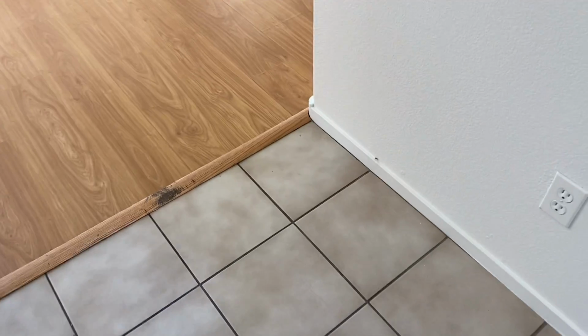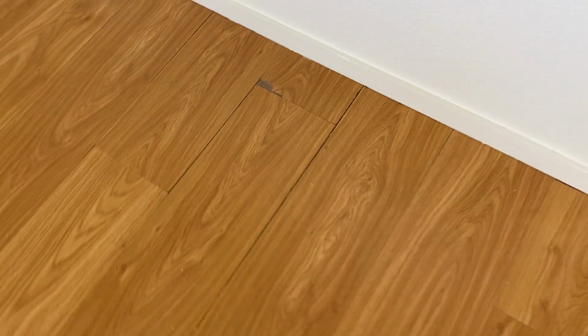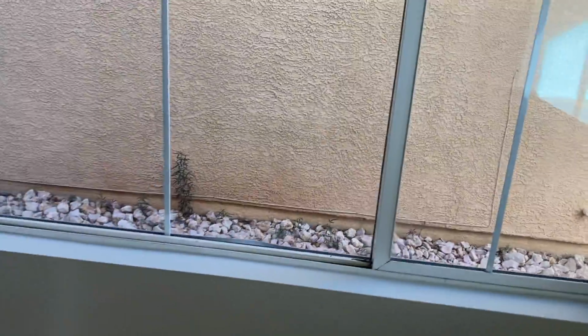As we go inside, the laminate is starting to show some wear and tear. We're going to replace this transition piece just so it looks a lot better. And we do have some water damage here as well as towards the back of the house. Now this house was freshly painted. However, it looks like none of the windows have screens, and this is a problem. So we are going to get the screens now in these windows.